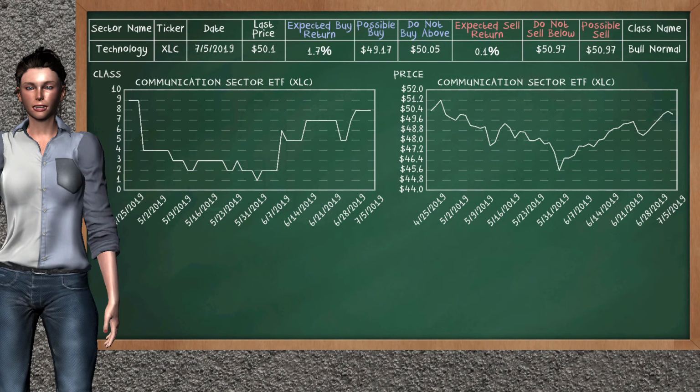Communication sector ETF belongs to the bull normal class. Today, our analysis does not list it as an opportunity to buy or sell.